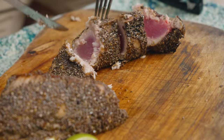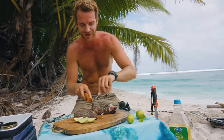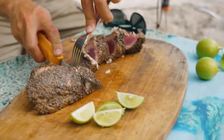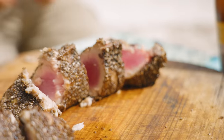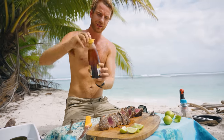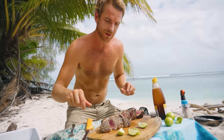Bit of suspense here as I'm chopping through. Oh, I think we've got lucky, guys. That is what you're going for with a yellowfin tuna steak. Let's check this one. Perfect, perfect, perfect. I'm very happy with that. The finishing touches would be a little soy sauce dipping bowl. And a squeeze of lime over the top.